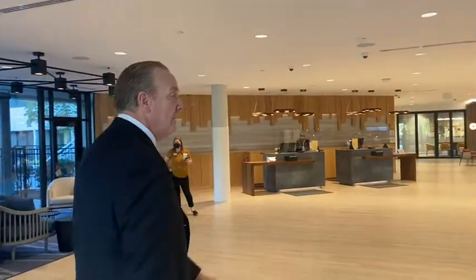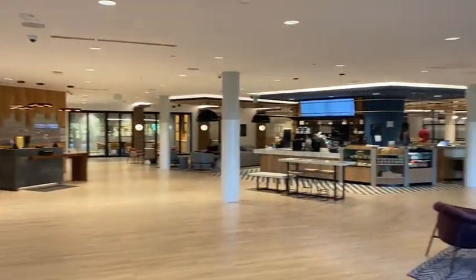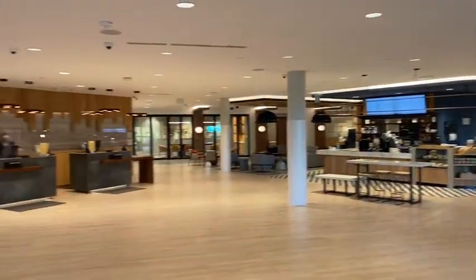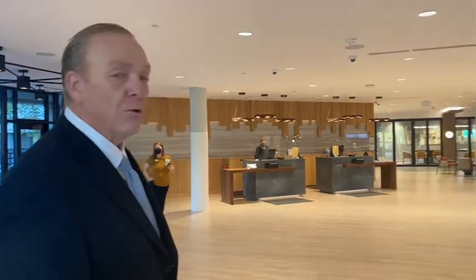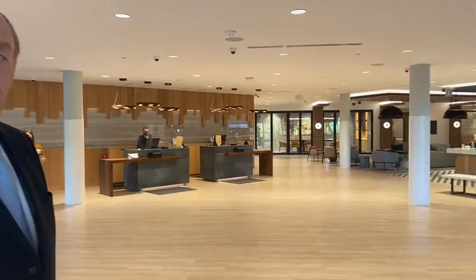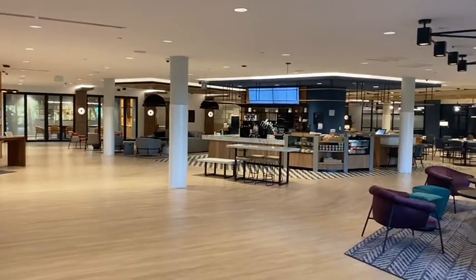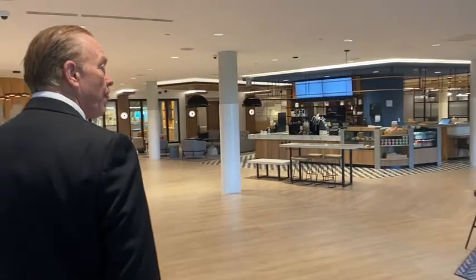The hotel reopened in late September after about an 18-month renovation, top to bottom, totally reimagined. And for those folks that may have seen the Sheraton previously, as you walk in today, you will not recognize the building. This is part of a new concept that the Sheraton brand is introducing worldwide. We're one of 10 hotels across the world that have this new renovation design package. And I'll walk in and show you some of the highlights.